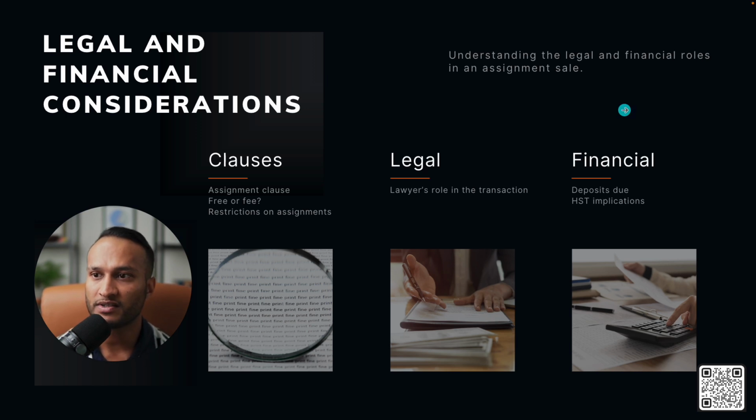So let's talk about some of the legal and financial considerations in an assignment sale. The first thing is, you have to understand the clauses. When you get an agreement of purchase and sale from the developer, and you signed it maybe a few years ago, you have to make sure that you actually have an assignment clause, because without that assignment clause, you are not going to be able to sell it. A lot of clients aren't always aware whether or not they have an assignment clause, and if you're not sure, you can either talk to us, and I can do a brief review and see if you have an assignment clause, or you can have a lawyer review it as well.